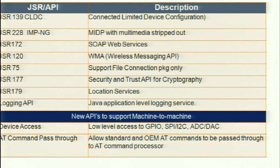The AT commands? For the AT command, there's basically just one command where you write an AT command string in there. It's kind of free text, with the ability to do it either synchronously or asynchronously, and get notification.